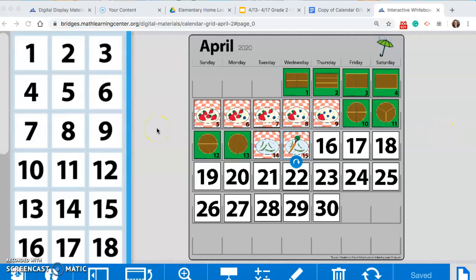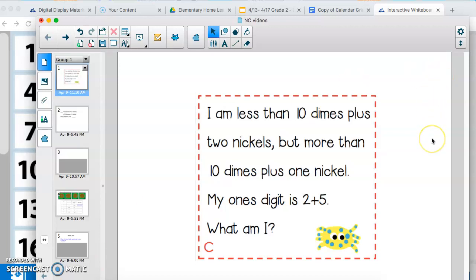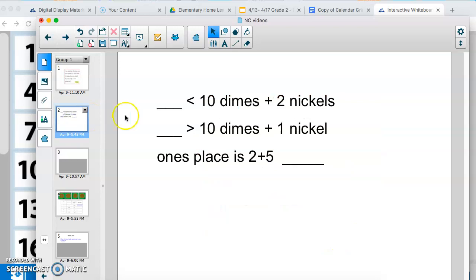It's Mrs. Russell here to do Number Corner with you today. We are going to start with the answer from yesterday's riddle. So yesterday's riddle that I gave you as something extra was, I am less than 10 dimes plus 2 nickels, but more than 10 dimes plus 1 nickel. My ones digit is 2 plus 5. What am I? So I kind of wrote out those sentences into some equations.